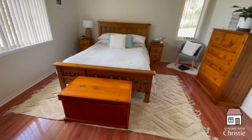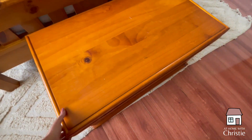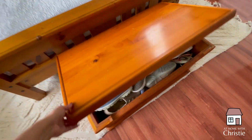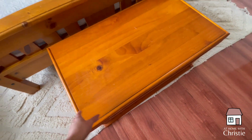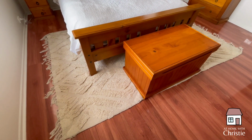There's no carpet in here, it's floorboards throughout. That's a queen size bed. This toy box, well, it's not a toy box, it's a blanket box, but it used to belong to my kids when they were children and I used to keep their toys in it. But now I just store sandals and joggers and things like that.